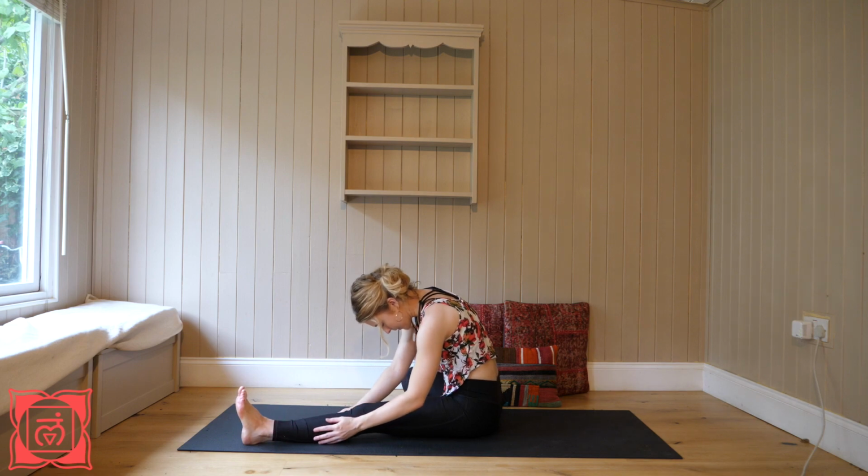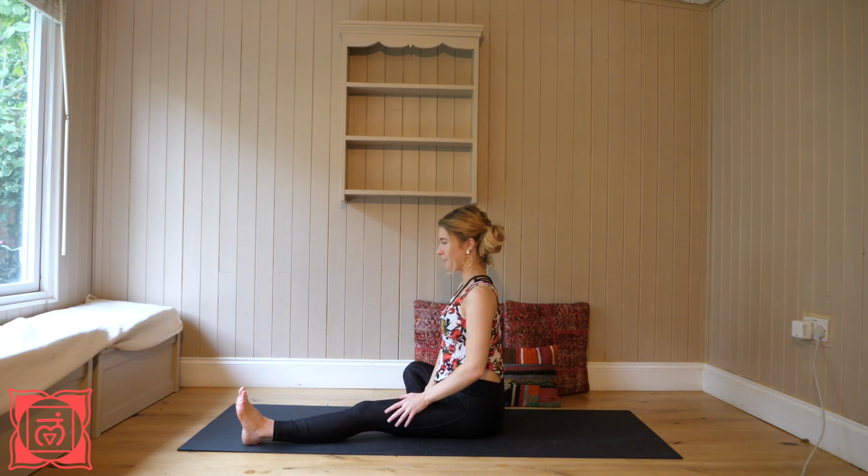Inhale, we slowly roll the spine up. Lengthen out through the legs.